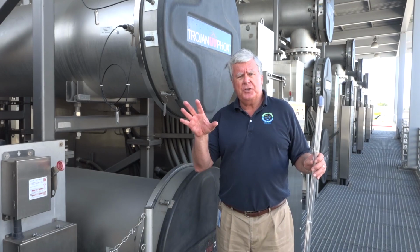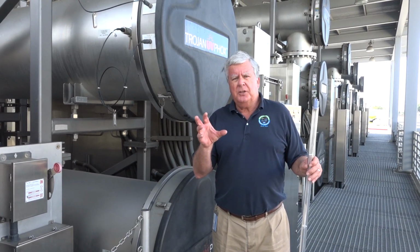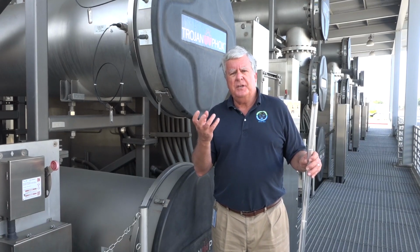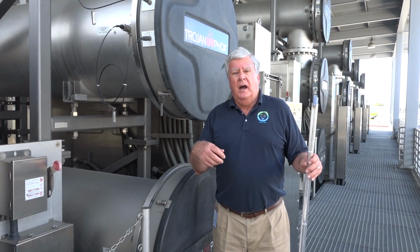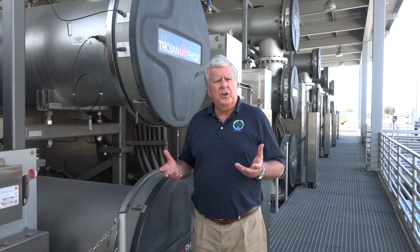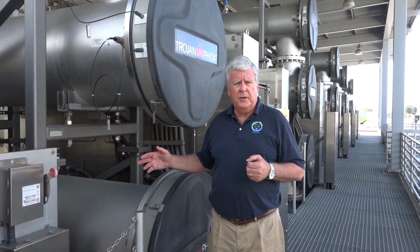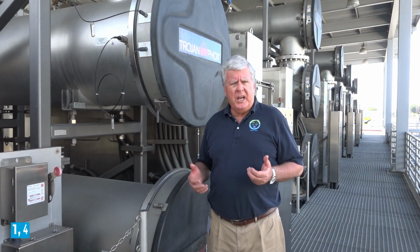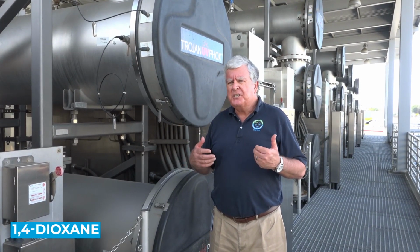What happens is the photons of light that are generated from the lamp will actually break the chemical bonds of the compound and render it neutral. So the NDMA is destroyed through the UV light. There are certain compounds where the UV light has no effect, one of those being 1,4-dioxane. So the manner in which we remove the 1,4-dioxane is a little bit different.